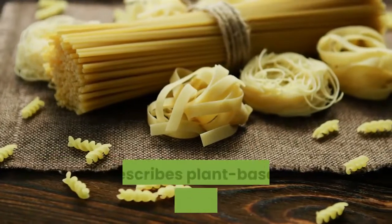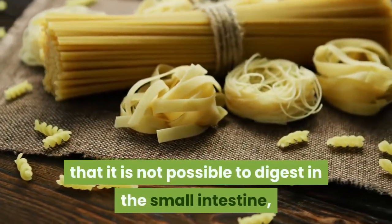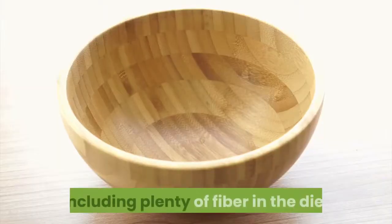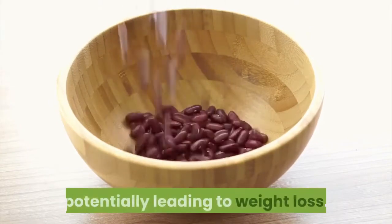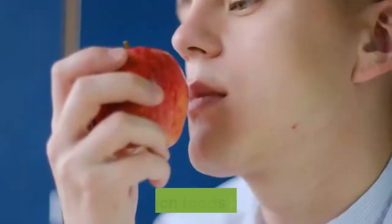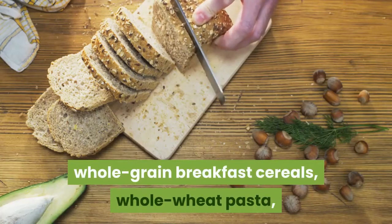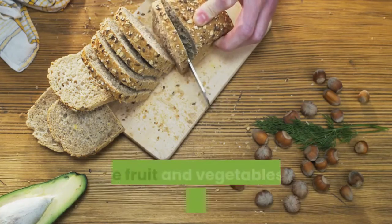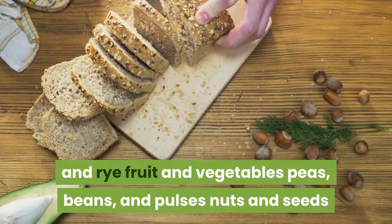Dietary fiber describes plant-based carbohydrates that it is not possible to digest in the small intestine, unlike sugar and starch. Including plenty of fiber in the diet can increase the feeling of fullness, potentially leading to weight loss. Fiber-rich foods include whole grain breakfast cereals, whole wheat pasta, whole grain bread, oats, barley, and rye, fruit and vegetables, peas, beans, and pulses, nuts and seeds.